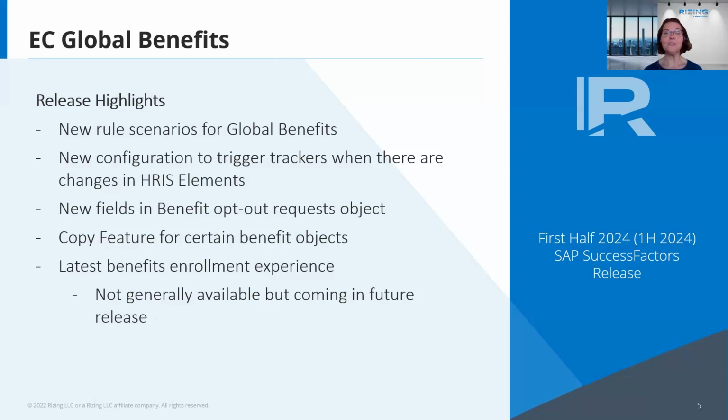Shannon, I think that concludes benefits for today. Great. Thank you, Kelly. I am super excited. I cannot wait to see that latest benefits experience. I'm super excited. Thank you. As you said, it's been a long time coming, so I'm super excited to see it.